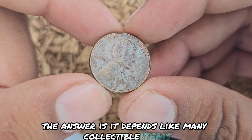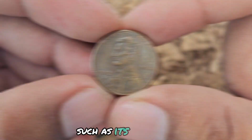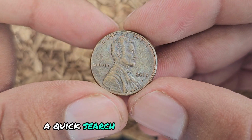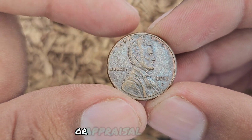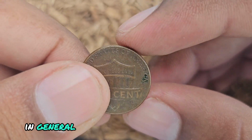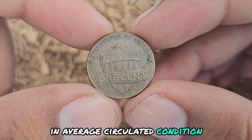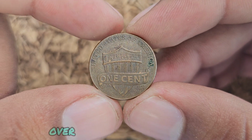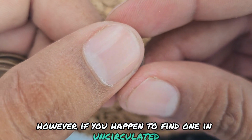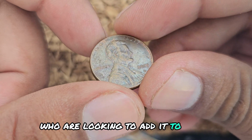Like many collectible items, the value of a coin can vary based on a variety of factors, such as its condition, rarity, and demand among collectors. A quick search on reputable coin collecting websites or appraisal services can give you an idea of the potential value of your coin. In general, a 2017 Lincoln penny with a D mint mark in average circulated condition may not fetch a significant premium over its face value of 1 cent. However, if you happen to find one in uncirculated or pristine condition, it could be worth more to collectors who are looking to add it to their collection.